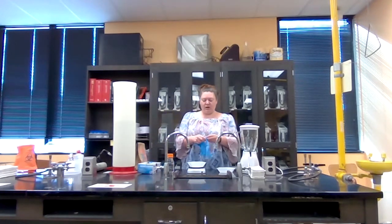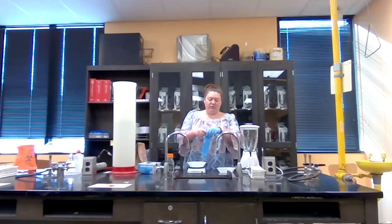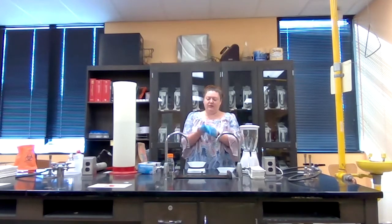So I'm going to place a weigh boat onto my scale, and then I'm going to zero, or tare, that weigh boat out. I'm going to put on some gloves because in microbiology, you want to make sure that you are not contaminating what you are working with. And these gloves are not going to have anything really growing on them or any bacteria present on them.